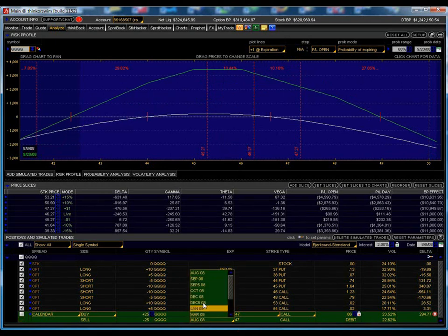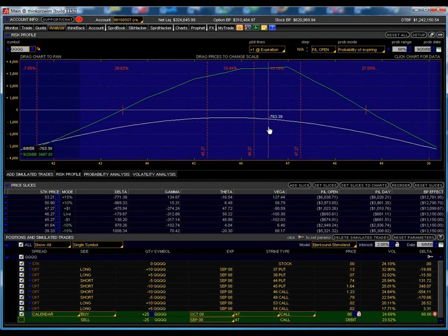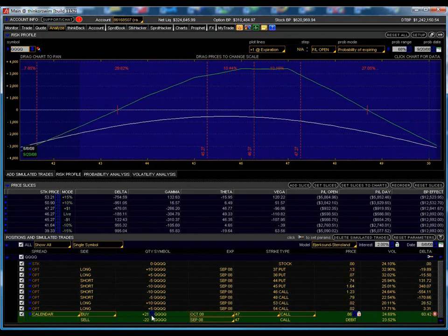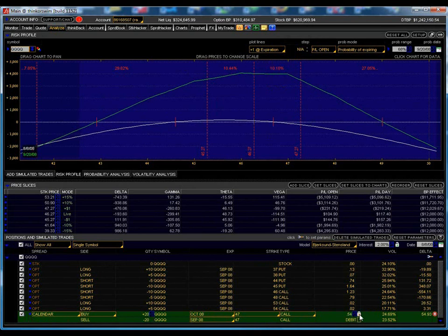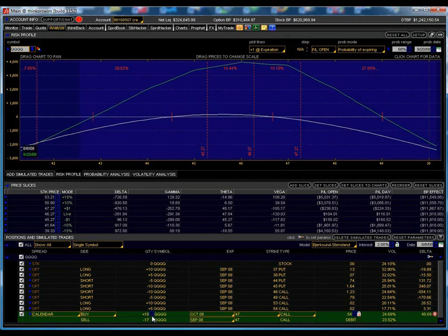let's do September, there we go. Let's see what that does. Now that's a little bit better, but we still have to do quite a few calendars, don't we? And look what happens immediately. Once we put this calendar on, it does help us adjust, and that is one way of doing it. You can do calendars. I think they're a little bit better than buying the actual options itself.